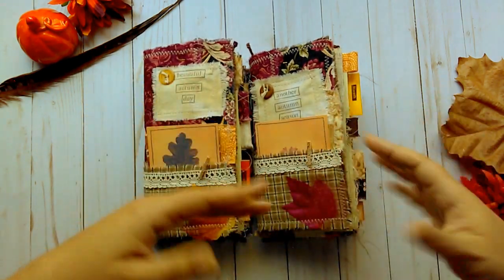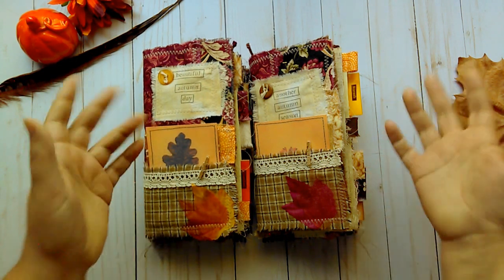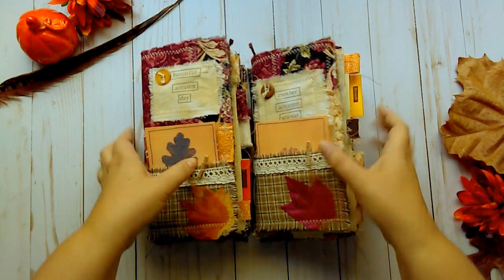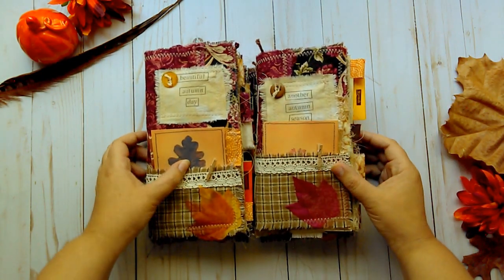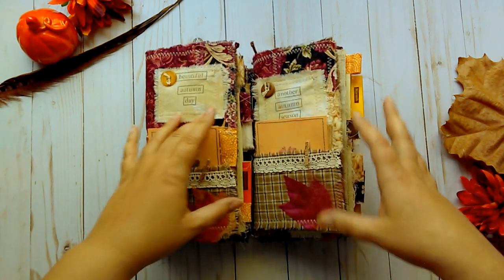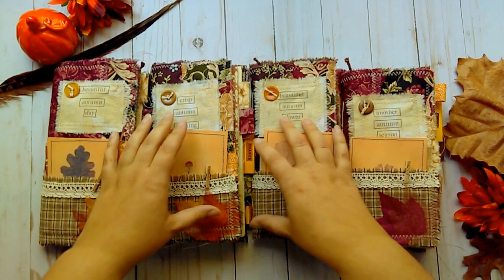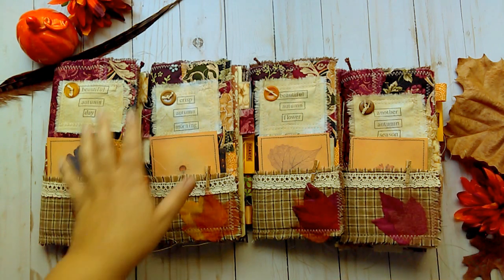And this is just my contribution, I guess. I don't know what else to say. There's another word I'm looking for, but I don't know what it is. But autumn is my favorite season, so I just put everything that I love about it into these books. They're all very similar. They all have the same design. They're slightly different. Not a lot different about them, but it's slightly different.